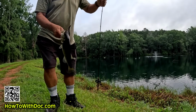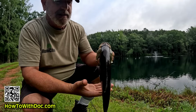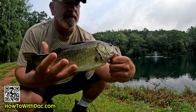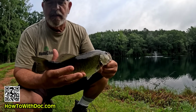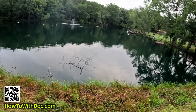Oh, don't do that. Seems like every time I shut the camera off, the fish want to bite. Aren't they beautiful? They're just so healthy in this pond. I'm so happy with this population of fish. Absolutely gorgeous. Absolutely beautiful. Be free, my friend.